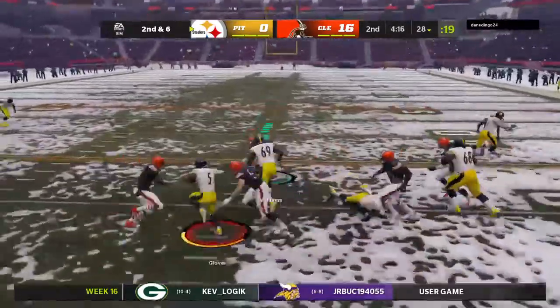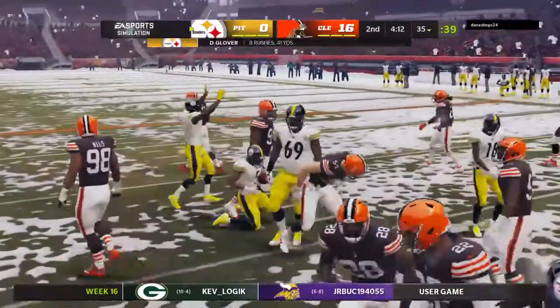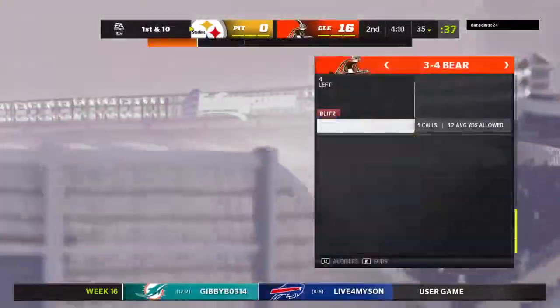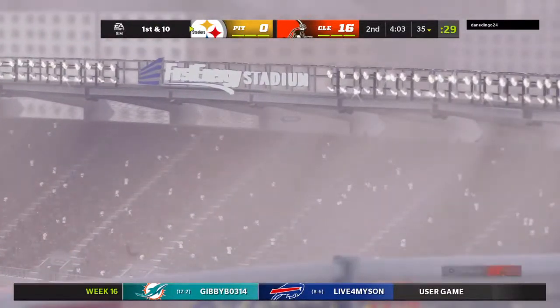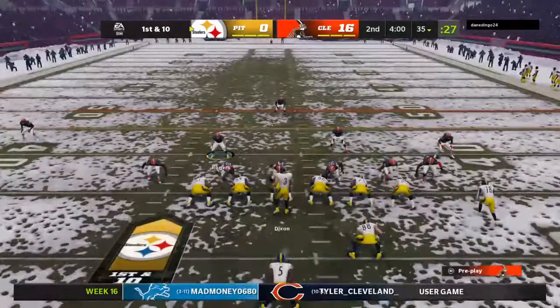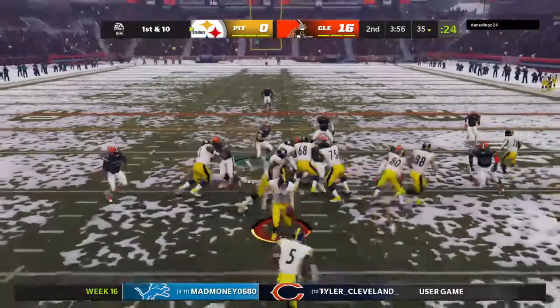On second down now, it's Glover, and he's able to take this one up to the 35-yard line. 81 yards rushing now on 8 carries for him so far. I'm okay with the call there. In fact, I actually like it. I know they're down a couple of scores, but the running game worked in that situation. I would continue to go in that direction.